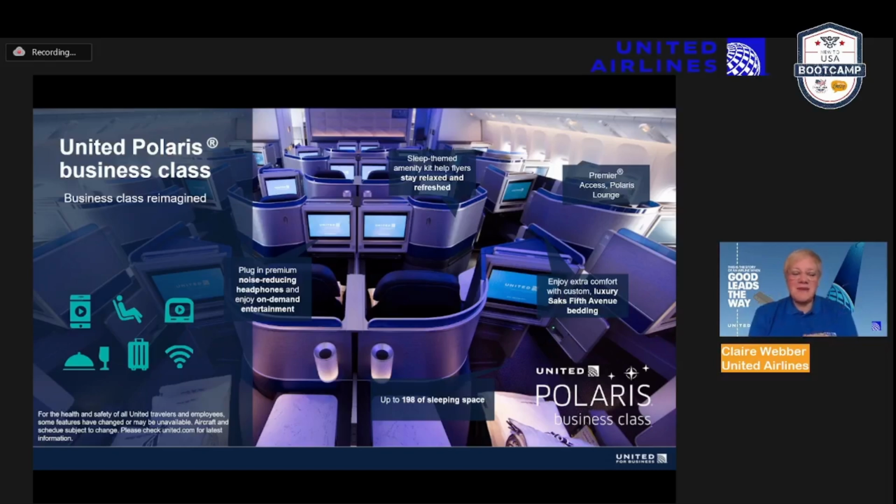So, sleep themed amenity kits. We've just introduced the Therabody spa bits and pieces into the amenity kits, which come with a little eye roller, and oh, it's lovely. It's lovely. Saks Fifth Avenue bedding, again, it comes in a little deep pack of duvet and pillow, so you can get all hunkered down and have a kip on the flight.